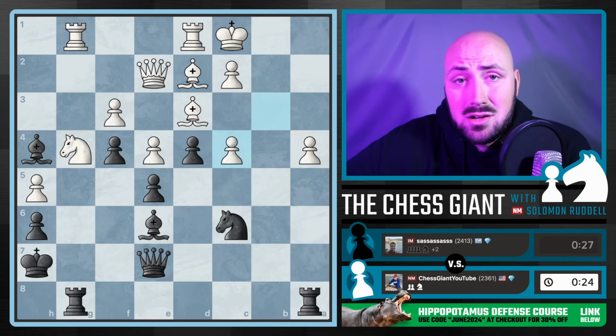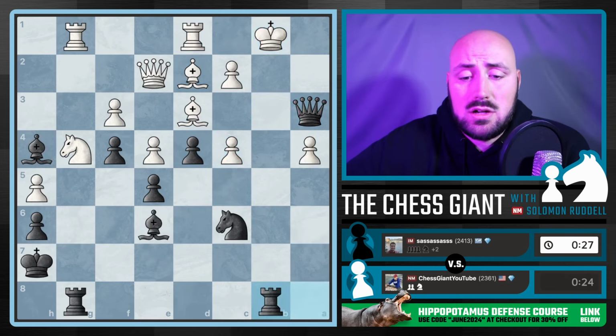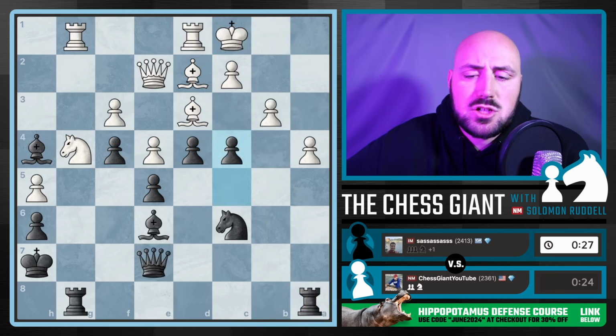If you take with the pawn, we throw in a check. We throw in another check. White's about to lose. I mean, you only have one move here, and we're going to take with the rook, and that's ball game. In the game, we have bishop takes c4.